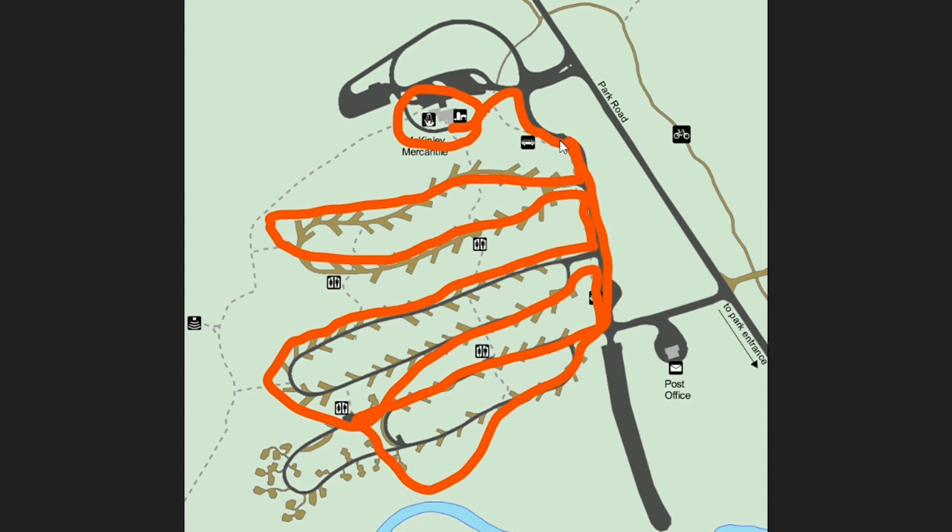And as you can see, it has 137 sites. They turn over pretty regularly. I think you can stay a maximum of, I believe it's 14 days. But if everybody's doing the same thing, there's a lot of traffic moving around the campground. So kind of inconvenient that way. But it's a great campground. There's some nice hiking trails out here.